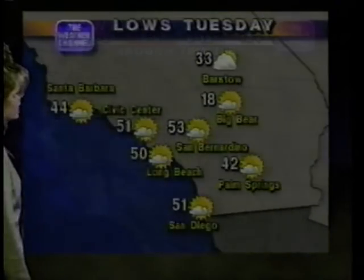Otherwise, in the northwest, a new little system will be working its way into your region, and that will mean some scattered showers for Washington State and Oregon. How much snow are you going to see? Very little, about 1 to 3 inch accumulations for the Cascades.